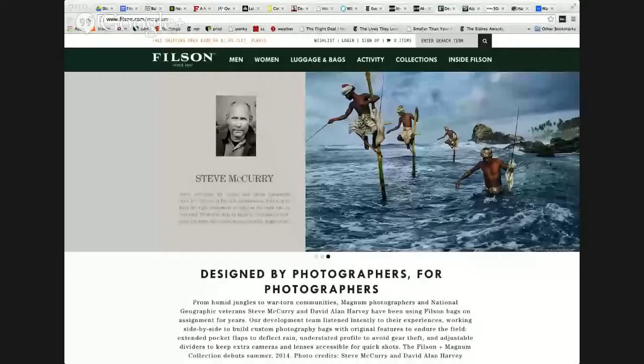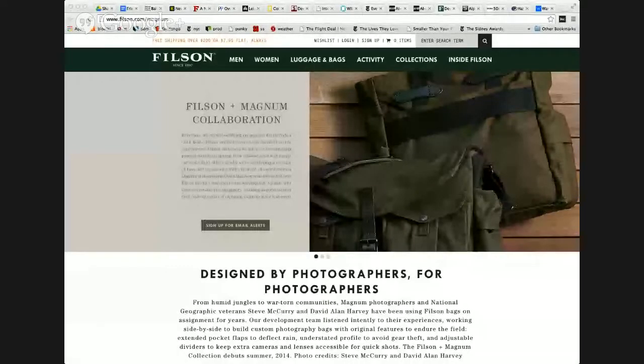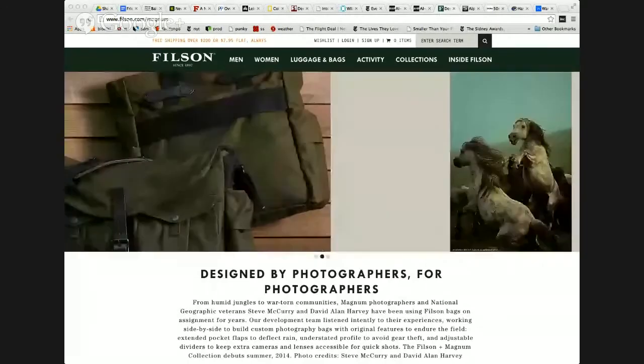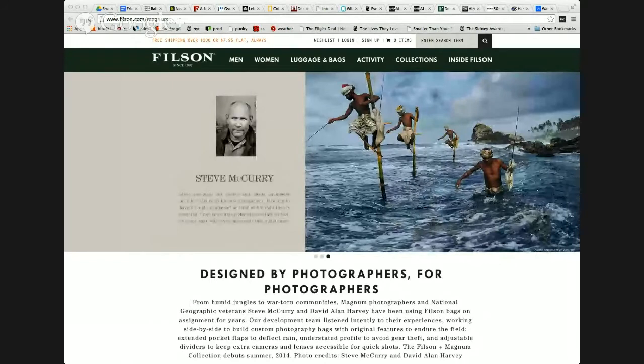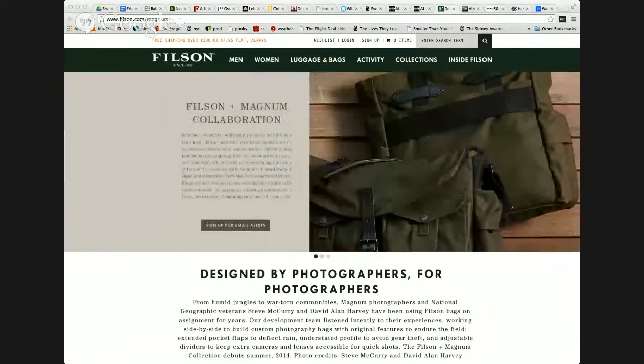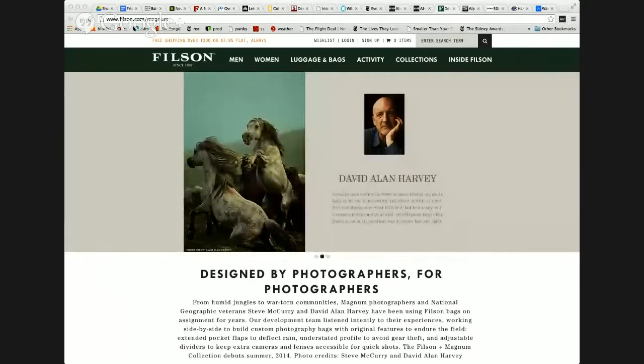So starting off with number 5, and these are in no particular order, the Filson. Filson is a long time old school bag maker that has, like any brand that's been around for over 75 years, a story. Oh yeah, and a heritage and whatnot. And Filson makes luggage and all this kind of stuff, and they decided we need to make the world's best camera bag. So they created what they're calling the Filson Magnum in coordination with Magnum, the photo collective. And they got 2 of our friends, David Allen Harvey and Steve McCurry, to consult on this bag.